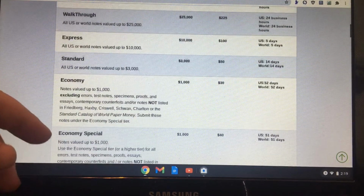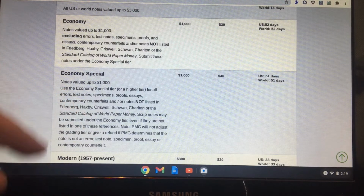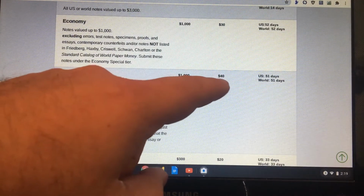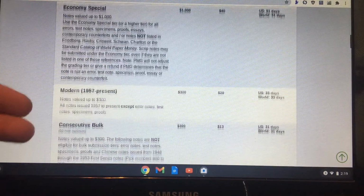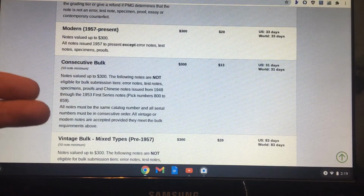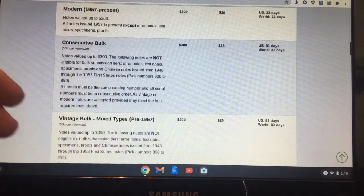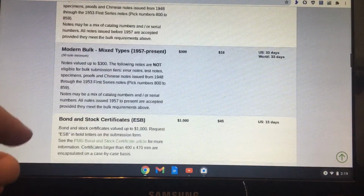Then they've got Economy Special, which handles error notes, tests, specimens. This is where you'll find some interesting notes. They bump it up just a touch there to $40. And they've got so many other different categories for grading. Bulk, so if you've got a full strap of consecutive notes, you can get the entire thing done. Anyway, they've got all kinds of different categories as far as how you can get stuff done.